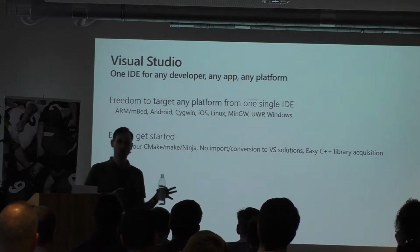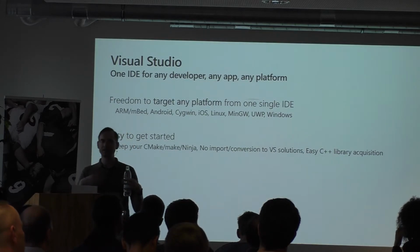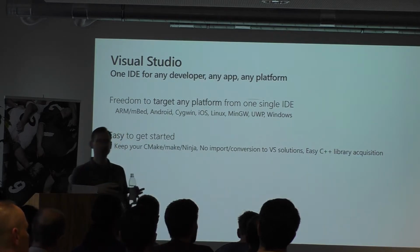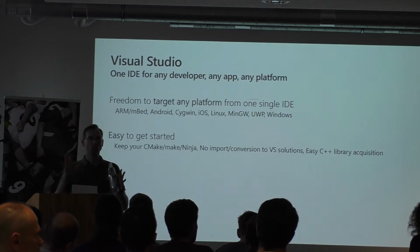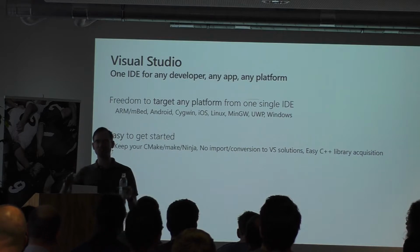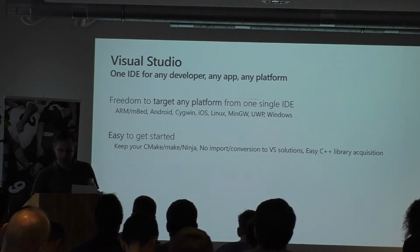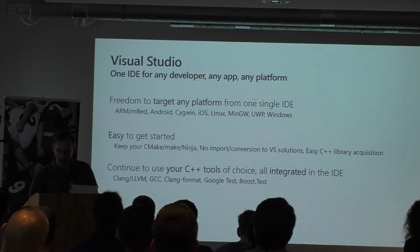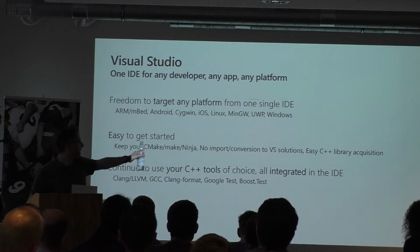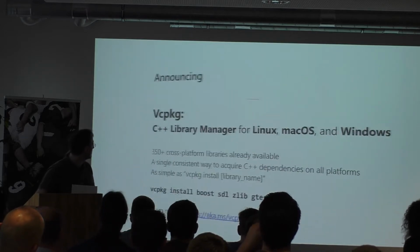I will demonstrate this. Our point of view is that for many years, if you wanted to bring your code to Visual Studio, you had to make some Visual Studio assets. You had to make me a project. You had to make me a solution. We are trying to turn the boat so that you can take the assets you have and have us understand them. Then we give you the flexibility to set things up the way you want them. I'll show you that in a second. And keep using your C++ tools of choice, all integrated in the IDE. I'll be demonstrating many of these tools in a minute. And of course, rich and familiar editing and debugging experiences.